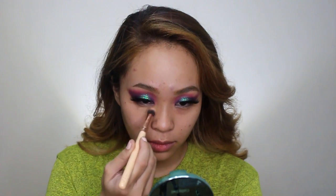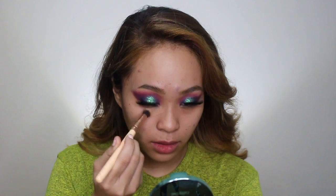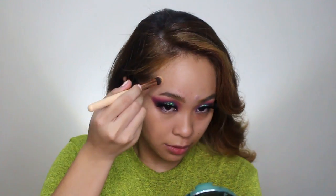Kasi if you use a small buffing brush to apply concealer or to cover up the blemishes on your skin, mas konti yung products na pick up niya, hindi siya gaano ka-concentrated. So therefore, pag in-apply niyo siya sa skin, skin nyo, it will look more airbrushed. It will look more natural compared sa flat brush applicator.